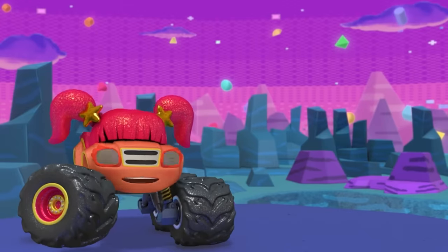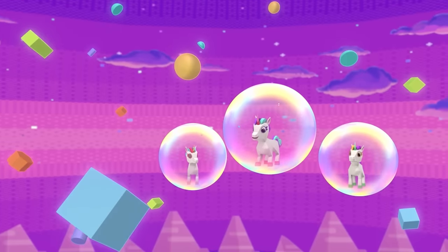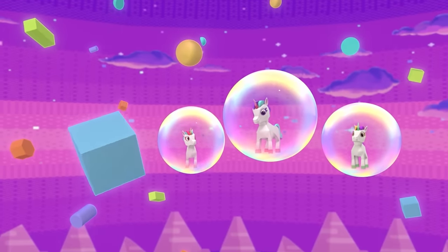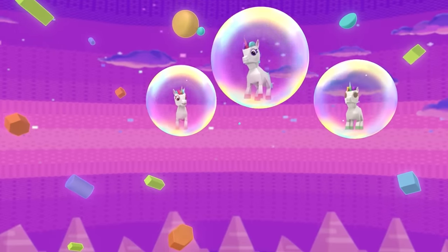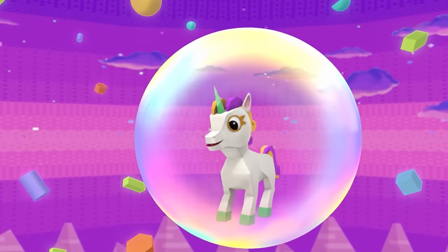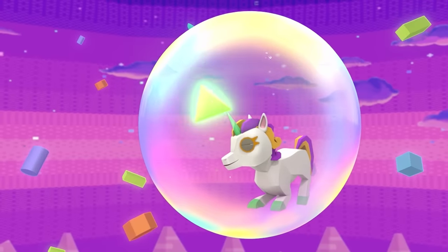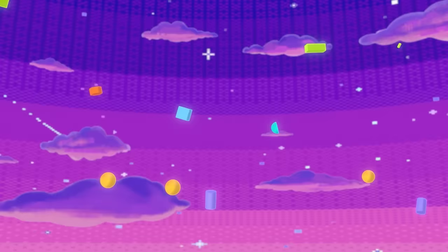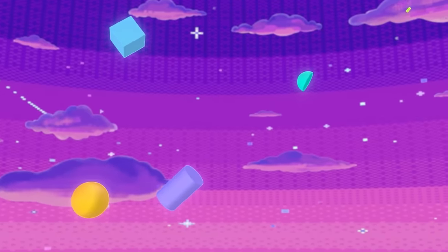Wonder where all the unicorns went. Hey! To rescue us, jump on the right 3D shapes. But jump on the wrong shape, and it's game over. Hey! To save me, find the shapes that look like this. A cone! When you see a cone, say cone.